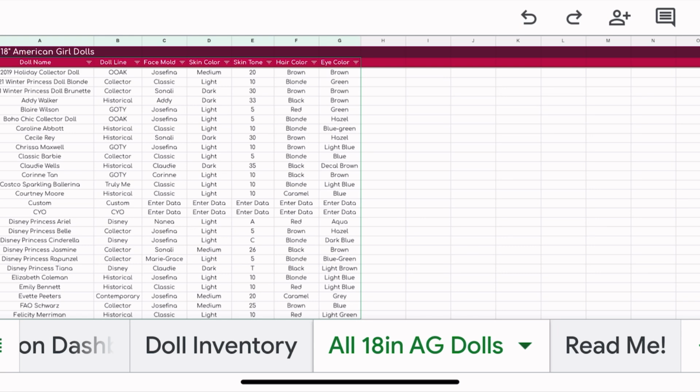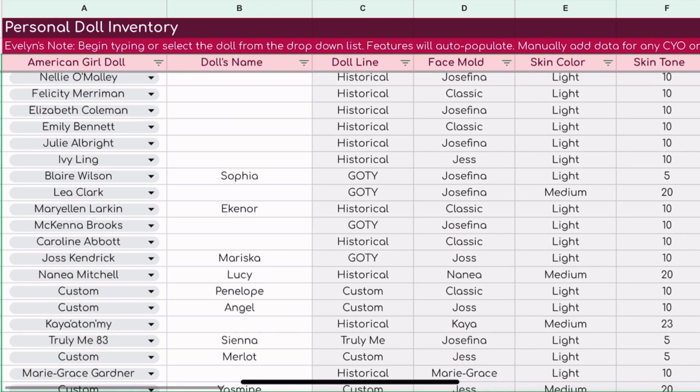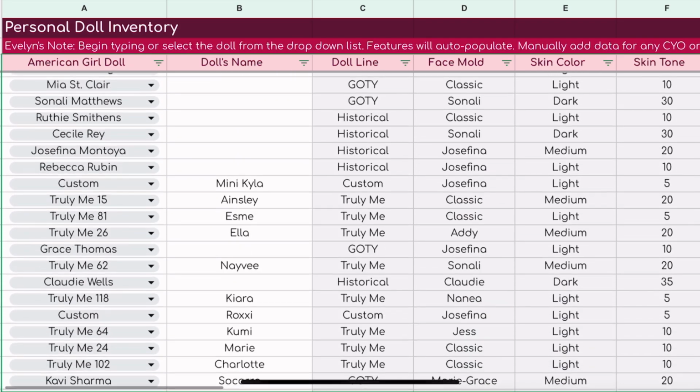I'll show you mine in a second, you will start typing. I started from my, like, Kit Kittredge was my first American Girl 20 something years ago. So I started typing Ki, and then Kit Kittredge will come up and it will fill in all of her information. As you can see in the second column here, not all of my dolls have names.